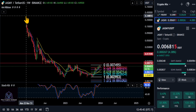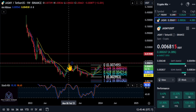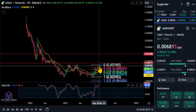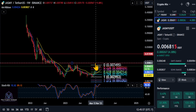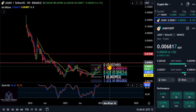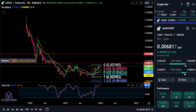So from the high back here in November of 2021 to the low, our 236, you can see we didn't quite get there here. Lower high, and now yet another lower high below that macro 236 here, where all this support back here was. So that is going to be your first big price to beat, is the 0.087 price mark. Once we get over that, then we will have a shot at the 0.017 mark up here, which is a little over a penny and a half on Jasmy here.